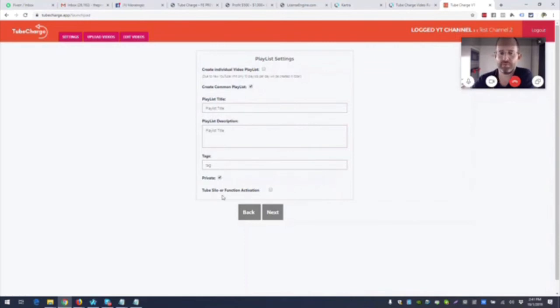And then this is another option we have here. It's a tube siloer function. If you tick this, then the link to this playlist will be put into the bottom of the description of each of your videos. Mm-hmm. Right? And that helps silo your YouTube channel.